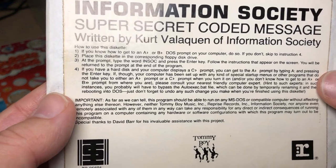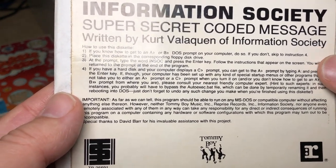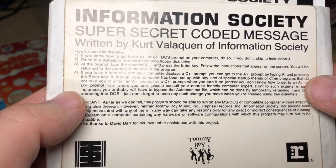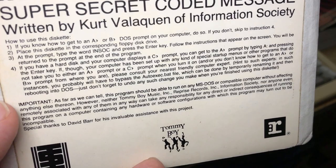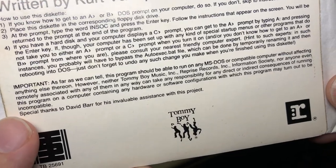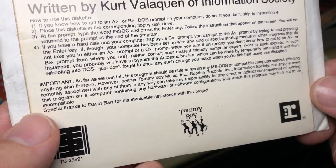So, the longer instructions here. If you know how to get an A or B DOS prompt on your computer, do so. If you don't, skip to instruction 4. I think I do know how to do that. Type in INSOC. It gives some instructions about bypassing autoexec.bat if you can't get to DOS. I guess some people had menu systems. And this should run on any MS-DOS or compatible computer without affecting anything else thereon.